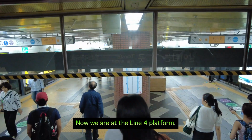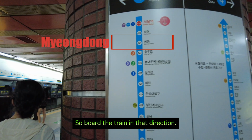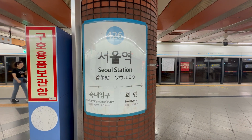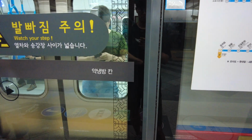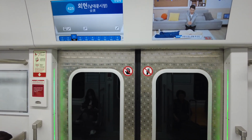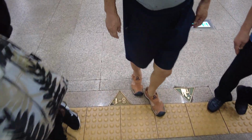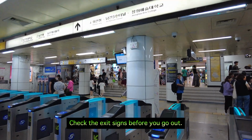Now we are at the Line 4 platform. Check the direction carefully. We are going to Myeongdong, so board the train in that direction. It takes about 3 minutes. Now we have arrived at Myeongdong Station. Check the exit signs before you go out.